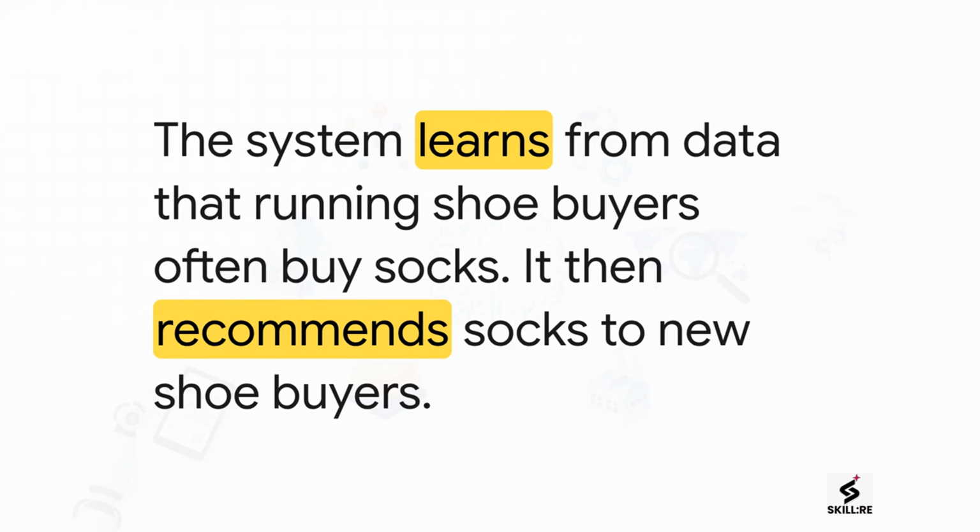Let's go back to our retail store. An ML system would sift through all the past purchase data and discover a pattern all on its own. It might find that, hey, people who buy running shoes also tend to buy socks. Nobody programmed that rule in. The system learned it. And now it can make smart, personalized recommendations that a simple rule-based system could never dream of.